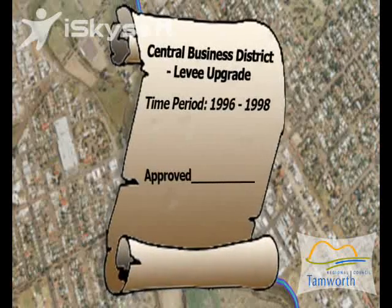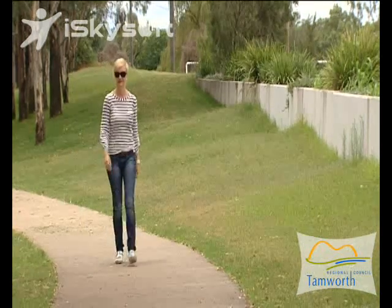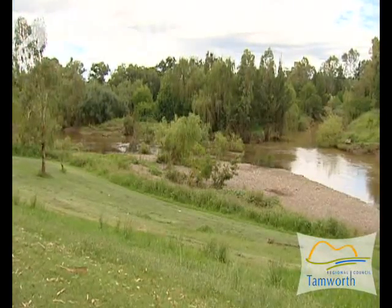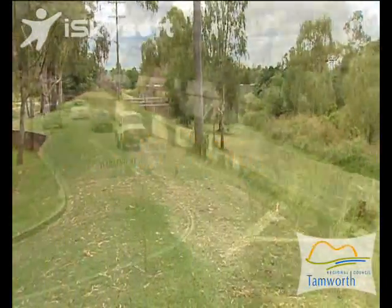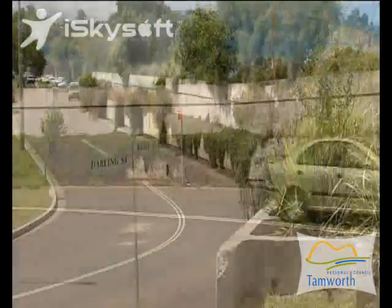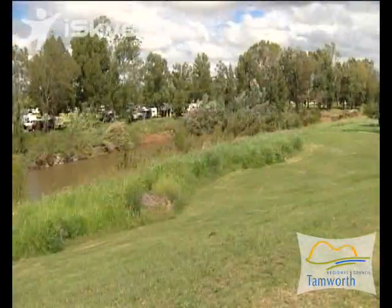CBD levee upgrade, 1996 to 1998. Beginning in 1996, the CBD levee was the first to receive attention. The upgraded CBD levee is now 2.4 kilometres long and was designed not only to raise the height, but also strengthen the existing levee to protect the businesses in and around Peel Street.